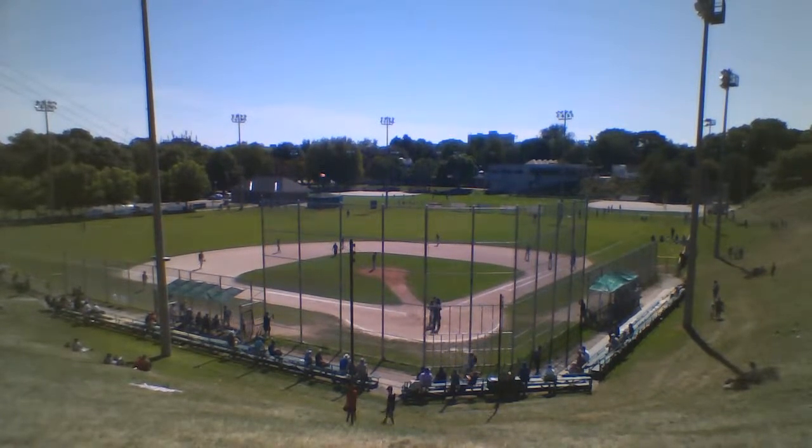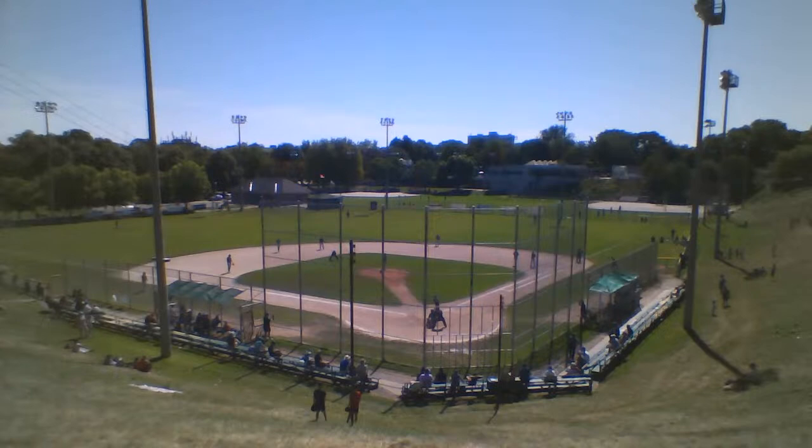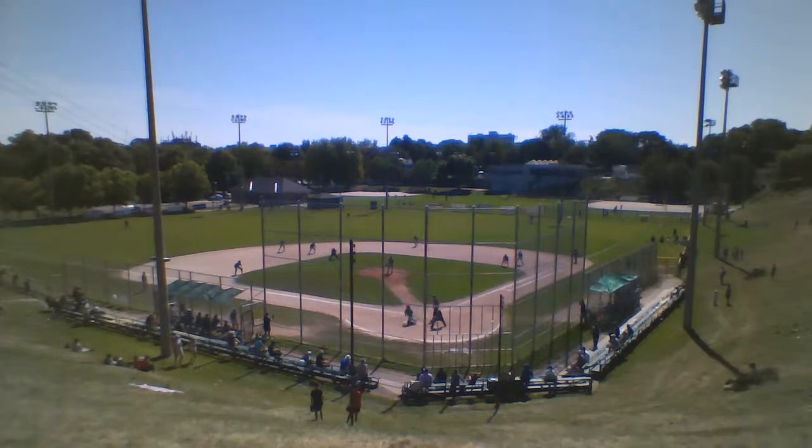Ryan Santos, the batter. Yes, he's in the 9 spot, but of late, he's been one of the best hitters on the Toronto Maple Leafs. A lot of room up the middle for Santos to shoot for. We'll see if he goes for that.